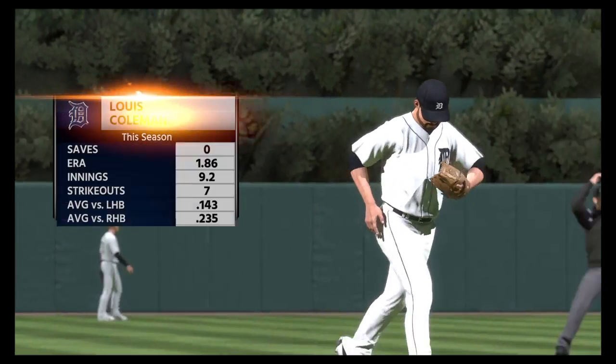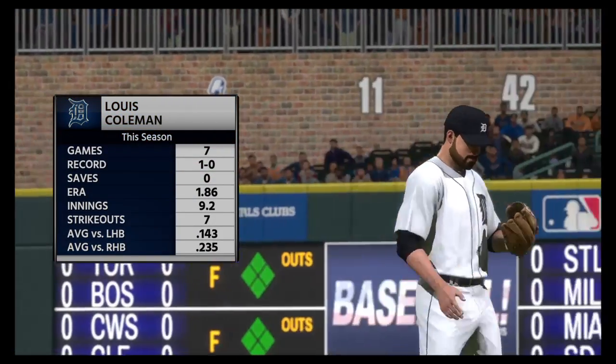Your attention, please. Now pitching for the Tigers, number 19.